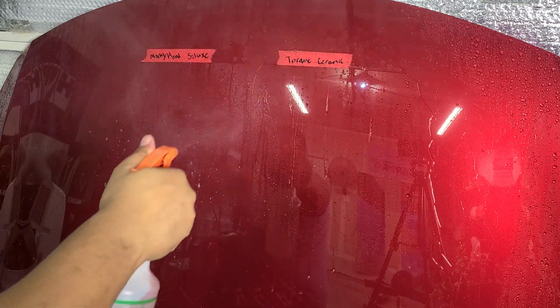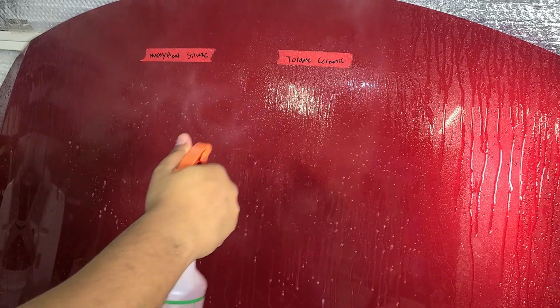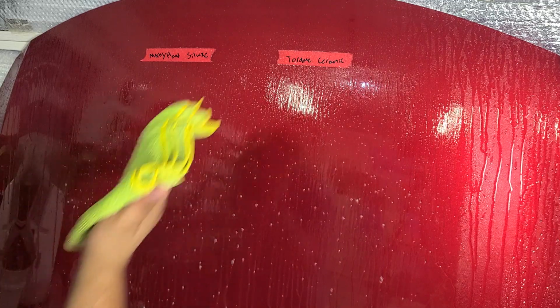Next, this is 3D Super Degreaser. This is a high alkaline degreaser at their strongest solution ratio. Go ahead and wipe that in.